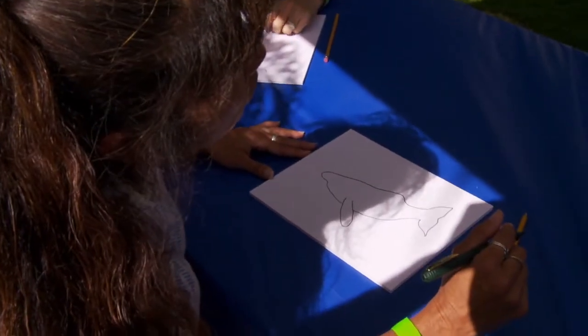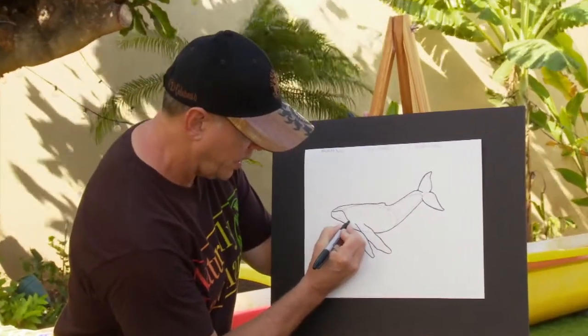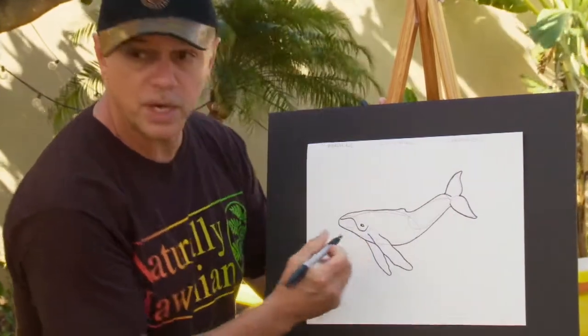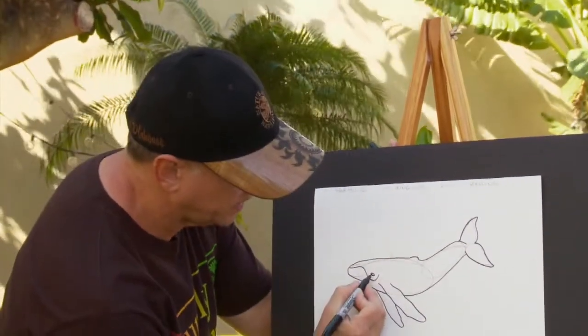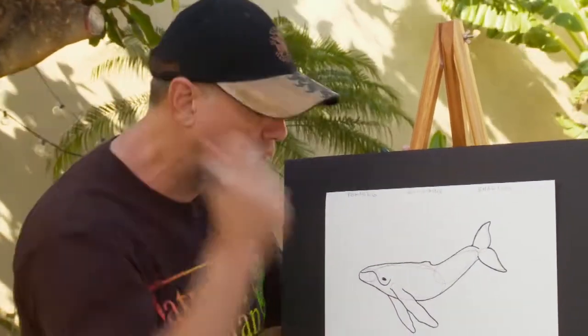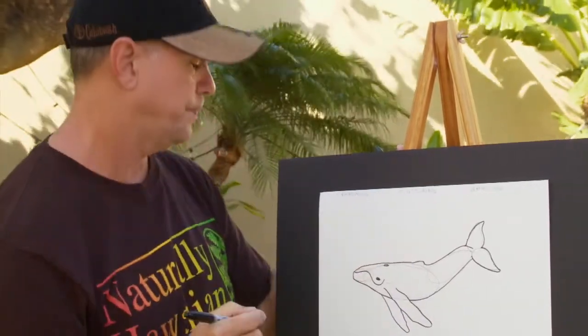Now for the mouth, it's a little strange. The mouth goes way up here and dips way over there. And you can put the maca. What is the maca? Eyeball, right. So make that maca nice and dark. And even if you want to put a hint of a little blowhole up there, right around there it will go.